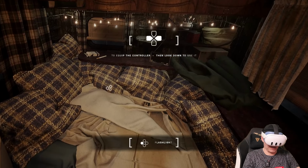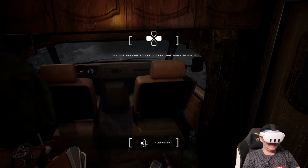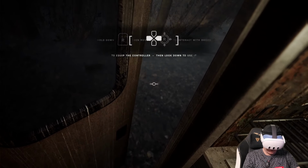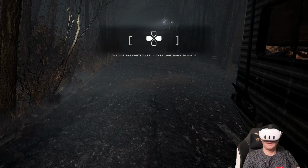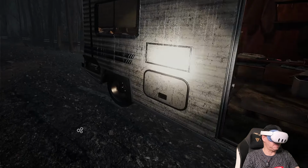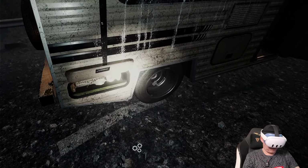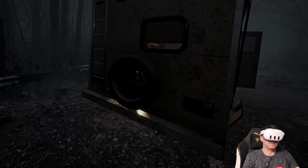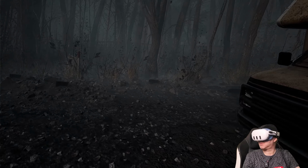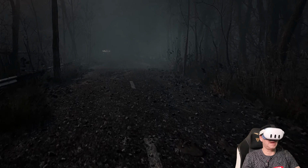Take a flashlight. This place looks so cool. Oh, flashlight, okay. Can we go outside? We can. Oh, the sound effects. Okay, so this is my camper van. The tank is empty, I need some gas. And this is running super smooth. So we need to find some gas. Can we run? We can run. Hold down the left thumbstick to run.